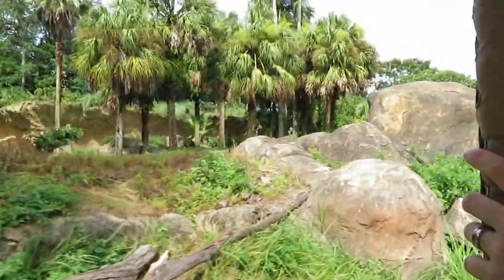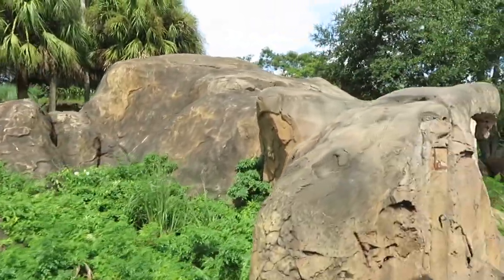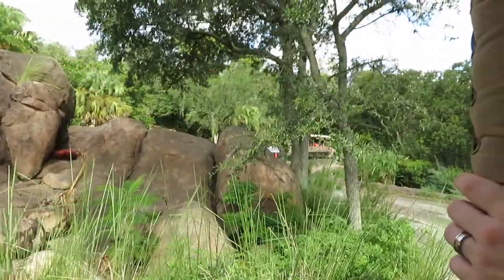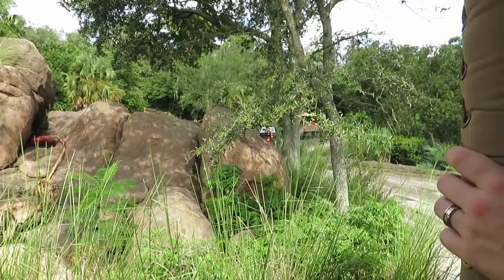It's going to be fine. Hold on. So looking for the left for mandrills, right for elephants. And we're going nowhere. And nothing to see.